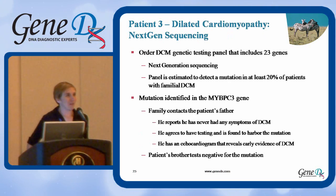So now you can order a DCM genetic testing panel that includes over 20 genes done by next generation sequencing. A panel like this would detect a mutation in at least 20% of patients with a familial form of DCM. In our particular example, a mutation was identified in the MYBPC3 gene. And so obviously you all know that this gives you a lot of opportunity in terms of what you do now with the rest of the family.